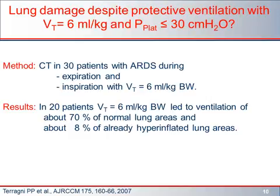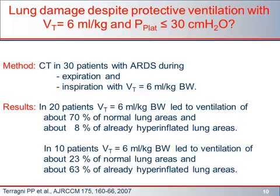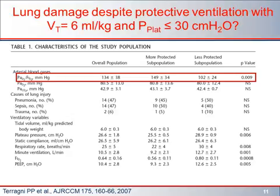20 patients, in 2/3 of the patients, this ventilation mode was quite good. The inflation went about 70% into normal lung areas and only about 8% to already hyperinflated lung areas. However, in 1/3 of our patients, and this is a huge amount, the tidal volume of 6 ml per kilo went only to a smaller part in normal lung areas and to the major part in already hyperinflated lung areas. And analyzing this, what are the factors?